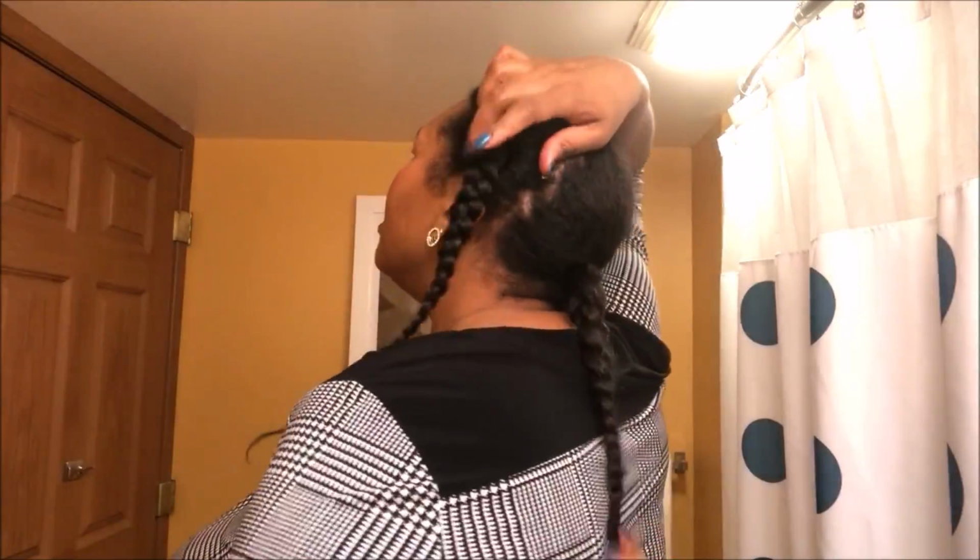Okay, so these are my braids. Gorgeous hair, gorgeous, gorgeous. Yes, it's cotton. No, I don't use silk. I just don't. It works for me. And I just do like this. Keep my edges tamed. And that is it. I'm done.